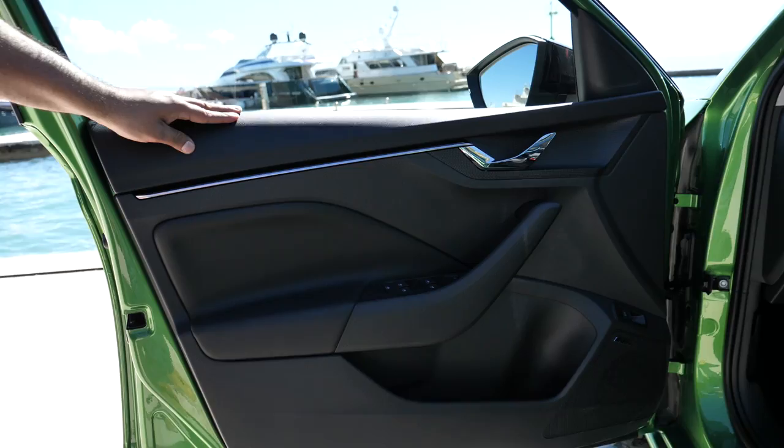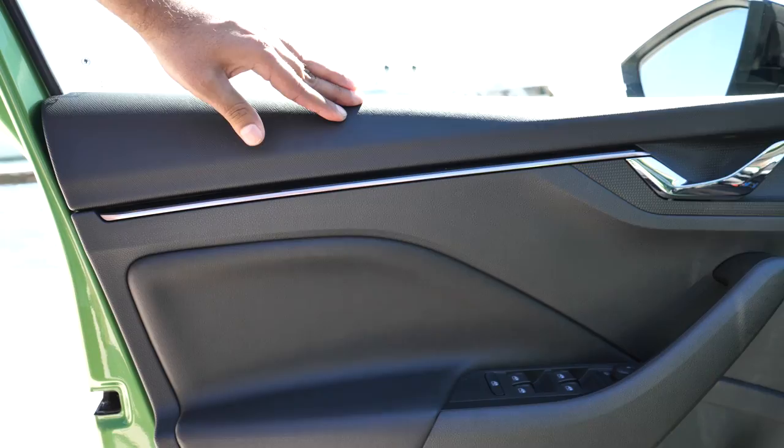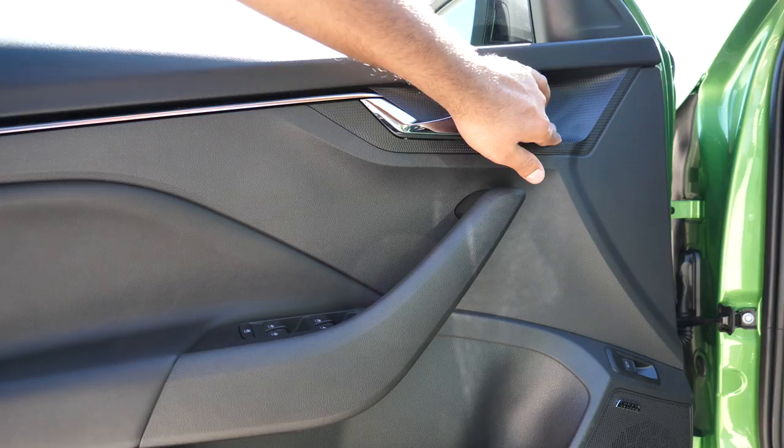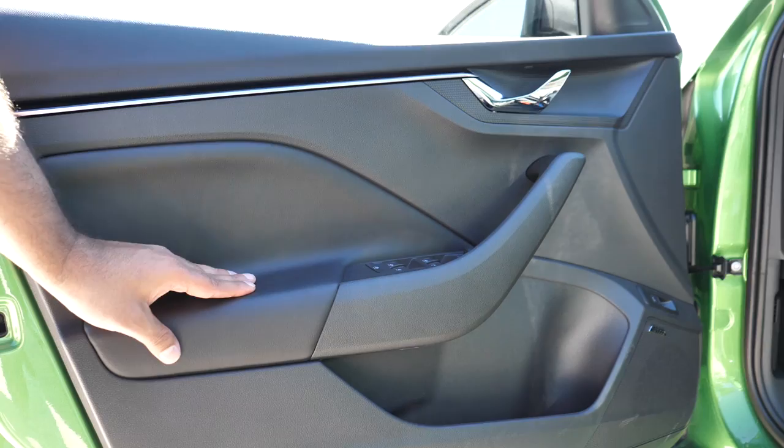The door itself is quite black in this color scheme, but they have put in some good materials. It's a nice, plush, very textured material at the top. This is hard, but this is also quite textured. And where it really matters, where you put your elbow when you sit down, this is all quite soft and plush. Very large door pocket.